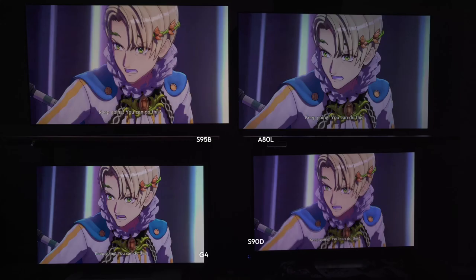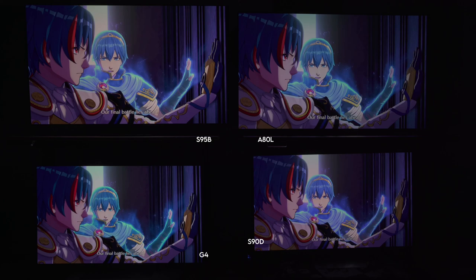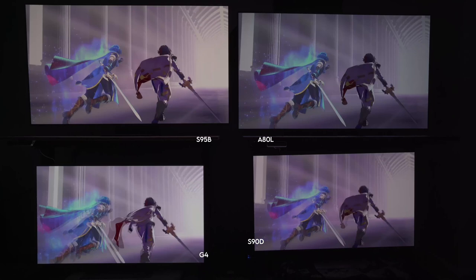See, now the G4 is probably the brightest after setting it to expert. And the input lag, it's not that big of a hit with ALLM, so you can do this. You could absolutely do this. Kind of curious how the Sonys and Samsungs look without peak brightness enabled. Okay, I'll show you.